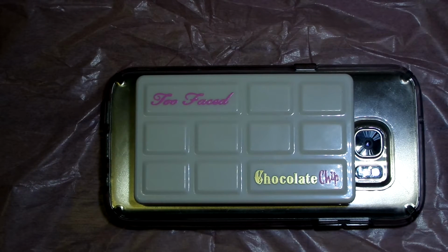So to me, I find this size actually very enjoyable. I know that at the price point, you actually are paying more for a shadow than you do for the chocolate bar palettes when you actually do all the math for it. But I, however, really like this small palette because of traveling, and I find it very handy since it's so small.